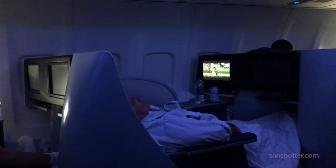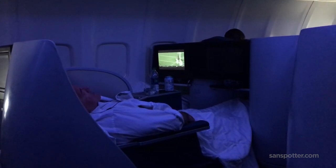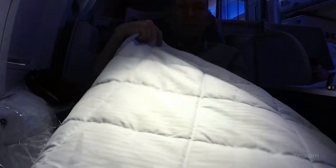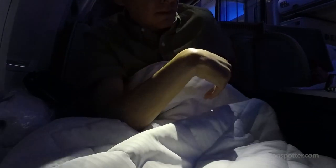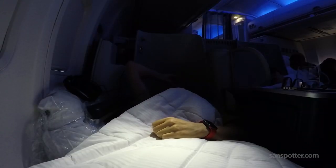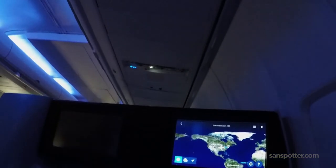I wasn't planning on sleeping on this flight at all, but they look really comfortable and I need to do something with my pillow and blanket. I'm still of the opinion that a full-size blanket and pillow on a transcon flight like this is a bit unnecessary. However, it didn't take that long to get comfortable and, oh yeah, a little bit lower there. A little bit lower. Ah, that's nice. Good night.